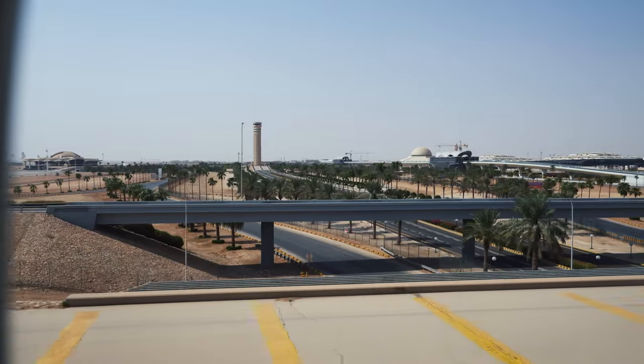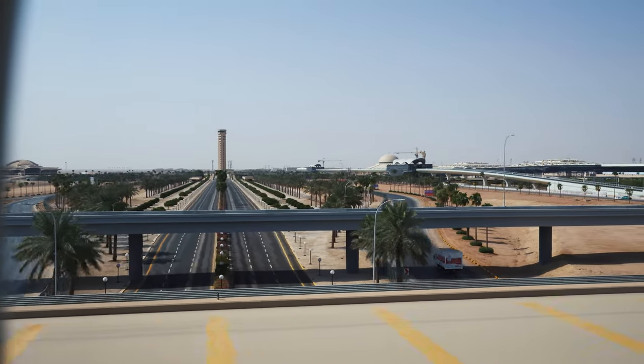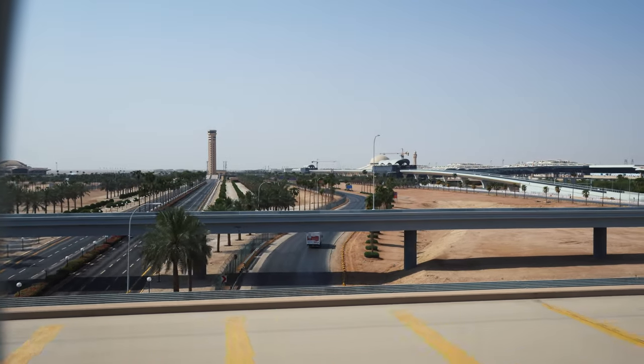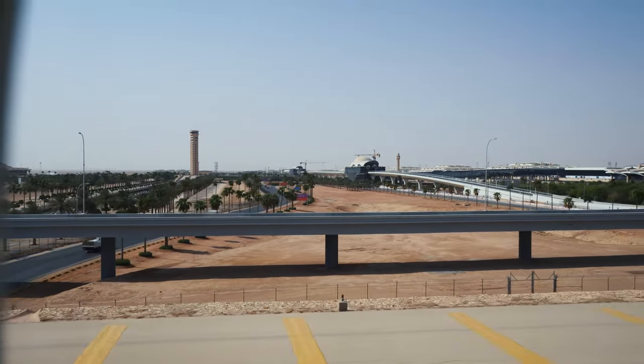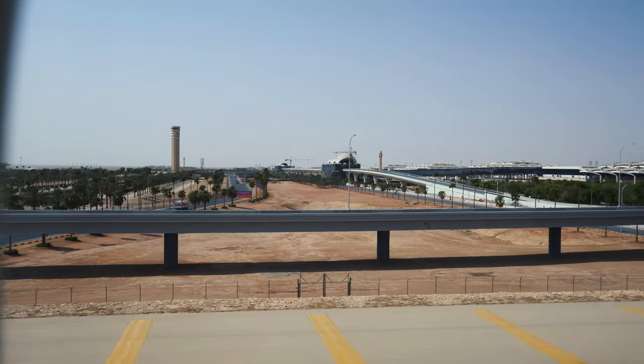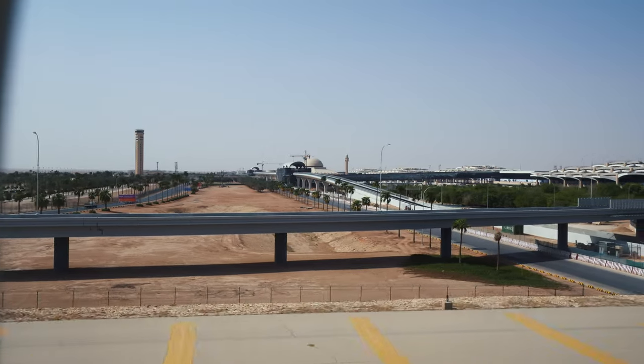Now, this is King Khalid International Airport, and like many international hubs of a country's capital, it's to no one's surprise that it's well kept and very dignified. After all, you do want to give visitors a very good first impression of your country, especially when your kingdom has a reputation for being one of the wealthiest in the world.